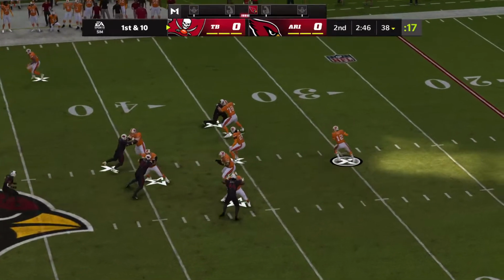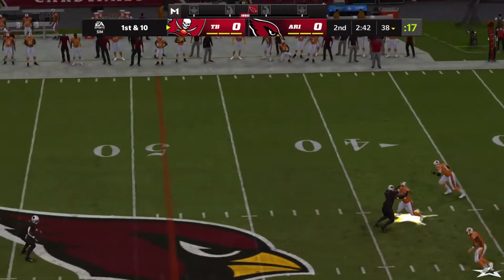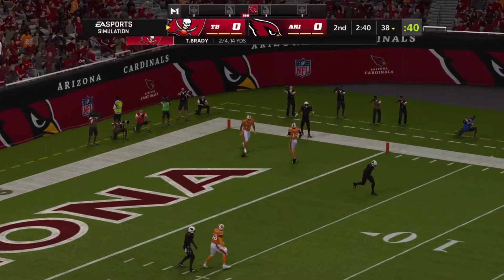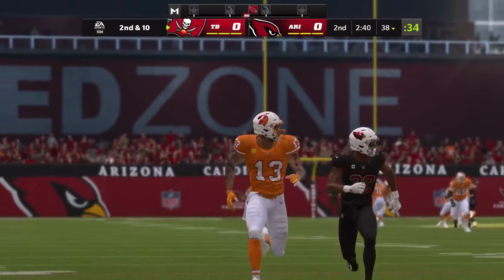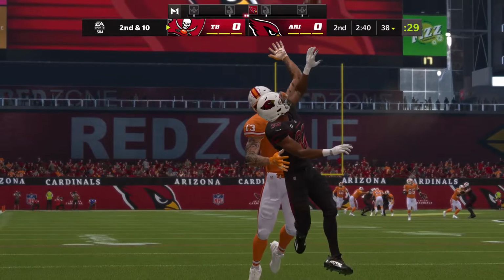They fake the handoff. Now Brady. Airing this one out for Evans. A high throw there as this is knocked away, down to the ground and incomplete. I like the fact that he took the shot deep downfield. Even if you don't get the catch, maybe you get a defensive penalty and pick up the yardage that way.